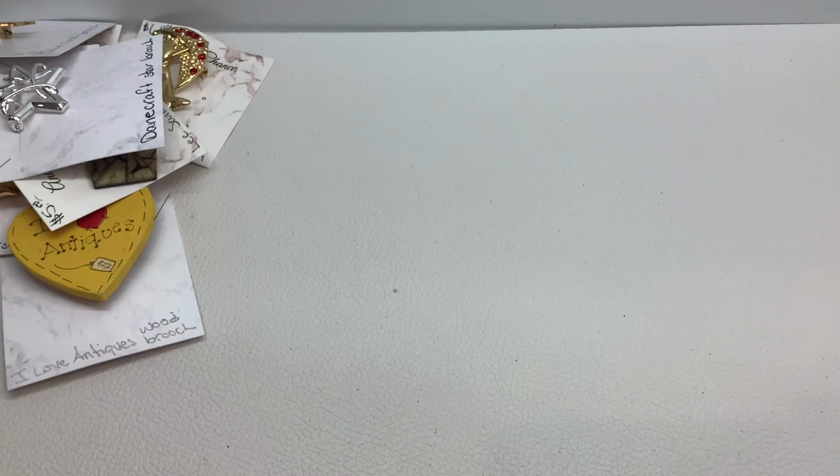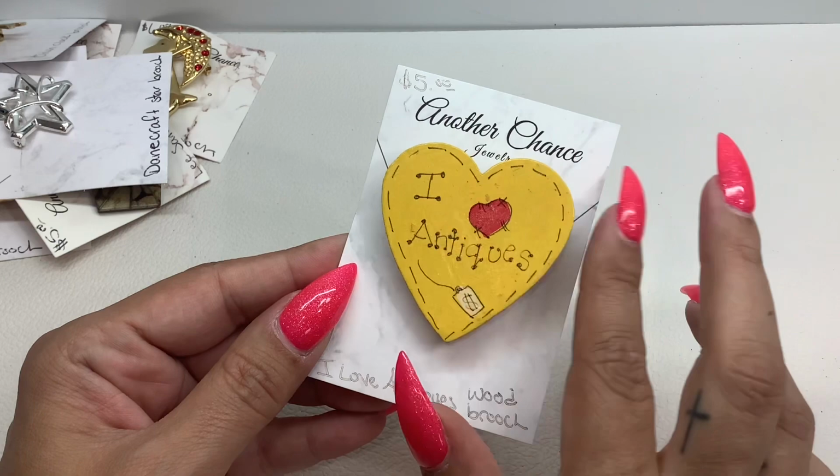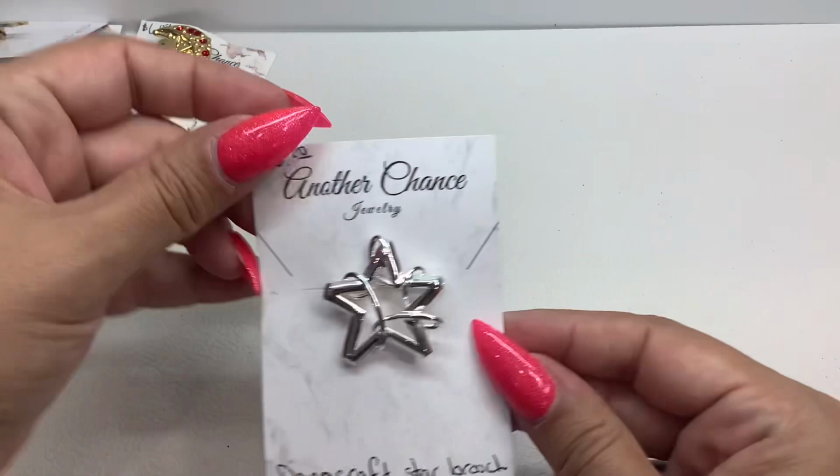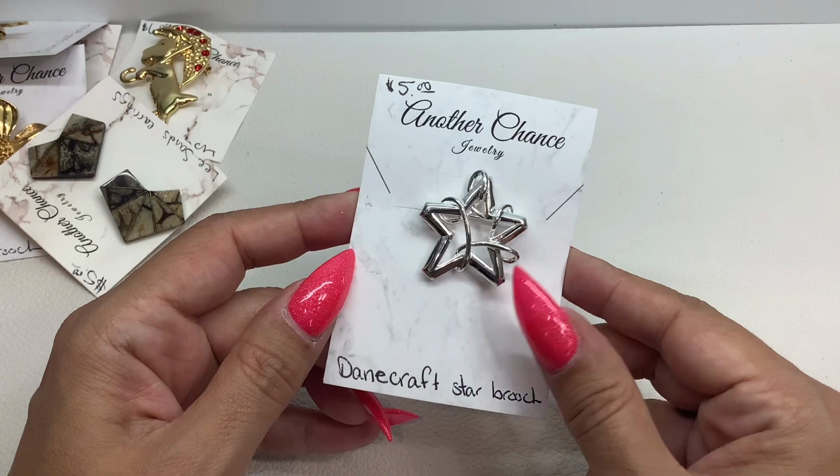This I'm surprised didn't sell. This is so cute. This is a wooden brooch that says, I love antiques. And we'll do 5. I have a Danecraft star brooch. We'll do 5. It is marked on the back.